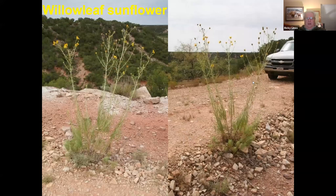Here's the last major plant I want to cover, willow leaf sunflower. This is another one of the native perennial sunflowers, much like Maximilian sunflower. This one's native. However, it's known only from five counties in north central Texas. Again, we're on the very southern edge of its native growth. It's more of a Great Plains plant. Kansas, Nebraska, Oklahoma, they've got a lot of it.